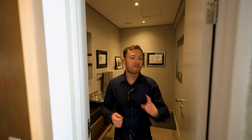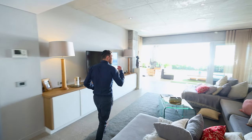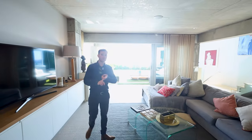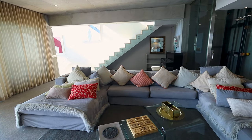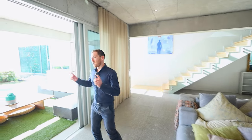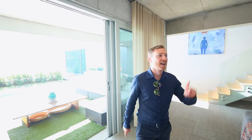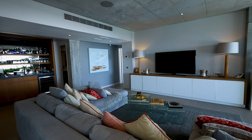Right guys, so let's head back into the living room, talk about a few more features of the home. Every floor does have central underfloor heating and air conditioning. Plus, this level and the floor above has built-in surround sound speakers, which you've got to have. All right, guys, before we check out the outside, actually, there's a guest bedroom on this level, which I'd like us to go have a look at.